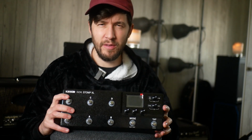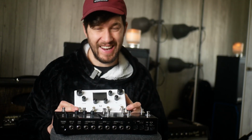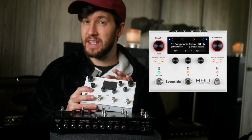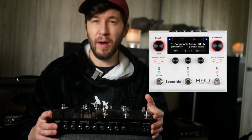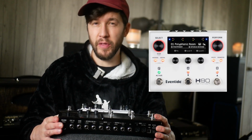So these are getting out there. I think people are getting used to the idea, or getting more used to the idea, of maybe having something with a screen on it, maybe digging into menus, and, you know, like the excitement around the Eventide H90. So I think we might be entering the era of the multi-effects. We might be entering the era of the all-in modeler even.